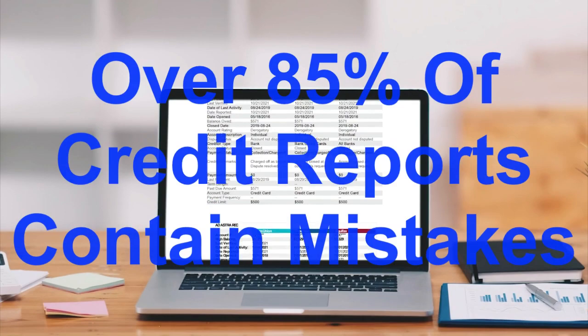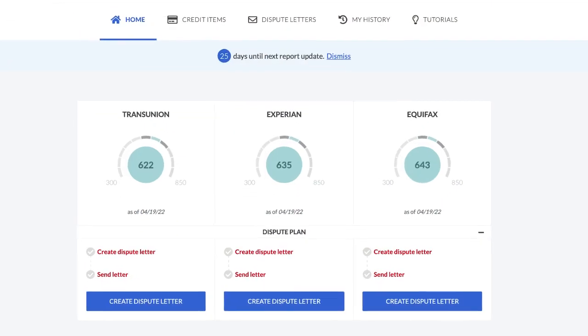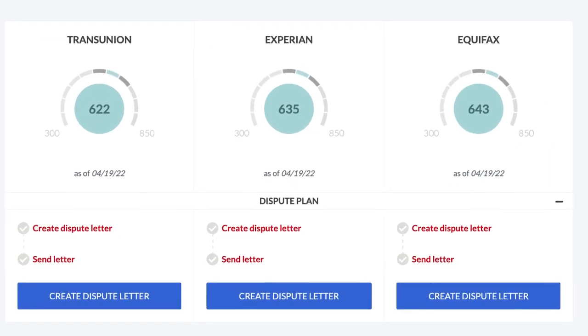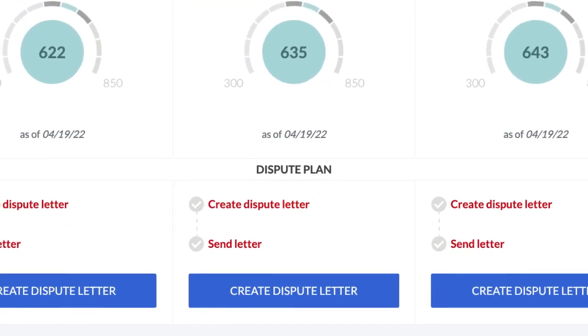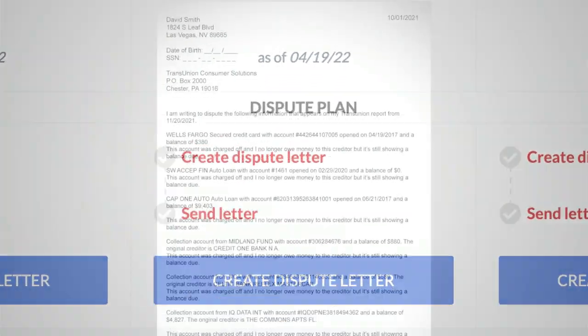Over 85% of credit reports contain mistakes that can drop credit scores. Total Control Credit's brilliant software finds these errors and simplifies the entire dispute and repair process by doing all of the hard work for you. In fact, your first professional quality dispute letters will be emailed to you within minutes of opening your account.